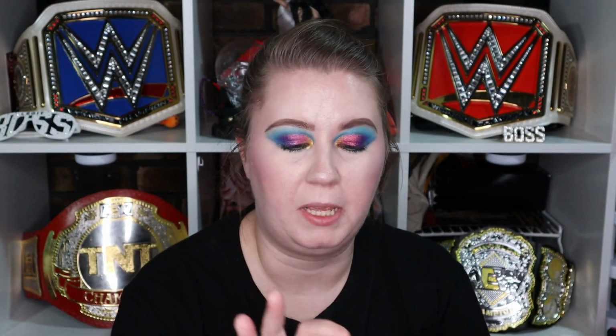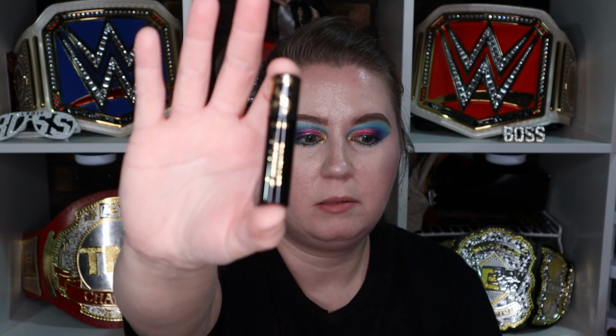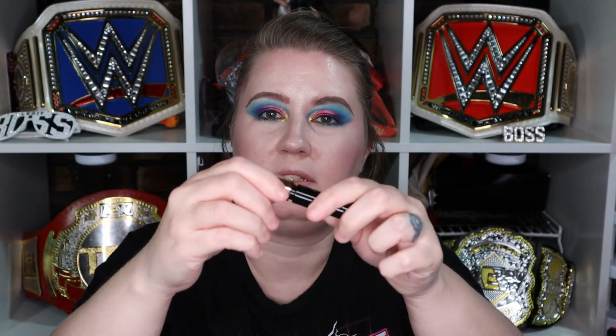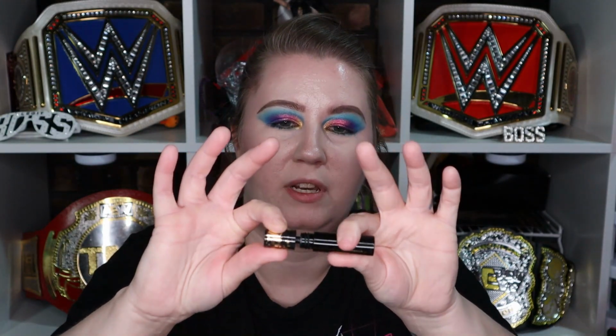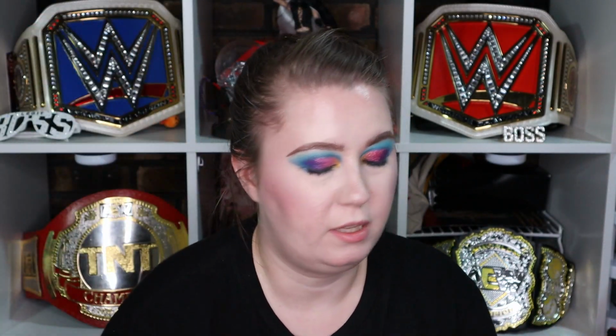Okay, anyways, next is the Tarte Lash Paint Mascara. Tons of mascaras, don't need any more. The interesting thing to note is this wasn't in the package, didn't have shrink wrap or nothing. Could have been open previously for all I know.